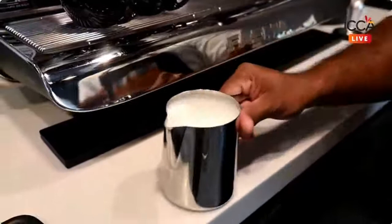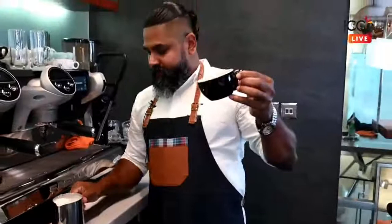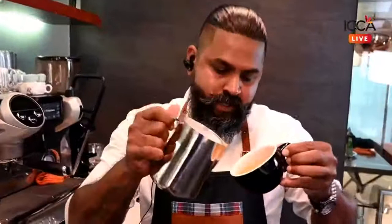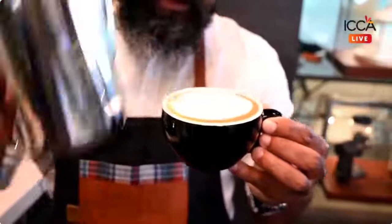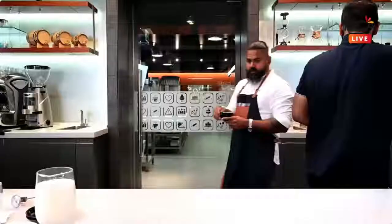So now I'll take my coffee. I'll swirl it around. Making a cappuccino is very easy. So you take your cup, give a slight angle, take your jug, keep your jug here and pour it straight away. And you have your perfect cappuccino. So now we'll go to our main table and we'll see how a cappuccino should look.